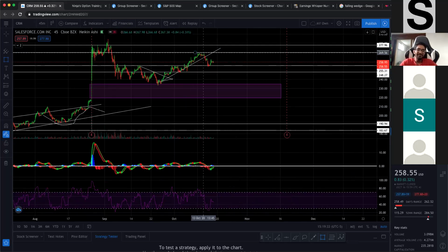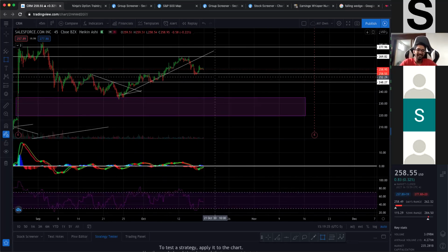So we see this just consolidate. Now I see it's bullish though. I say it's bullish since it took the support here. For this week, the 1023 call, I can see it at 270s by end of the week. Cool.